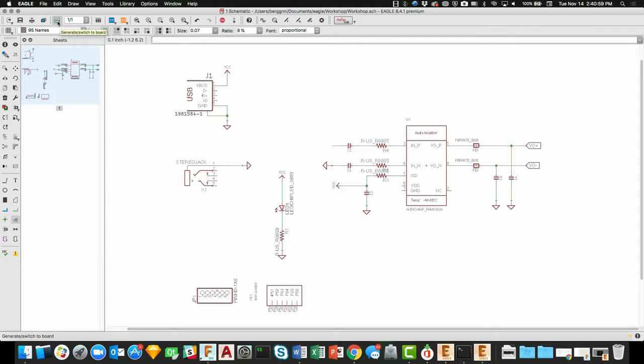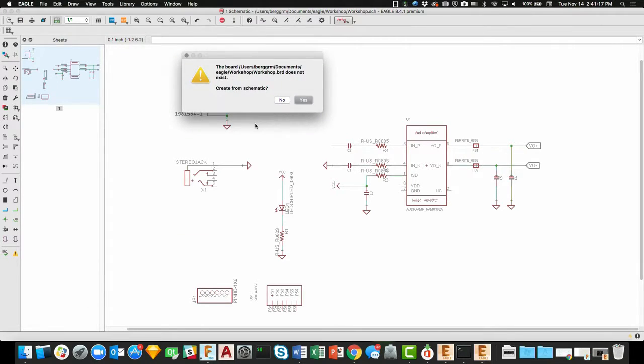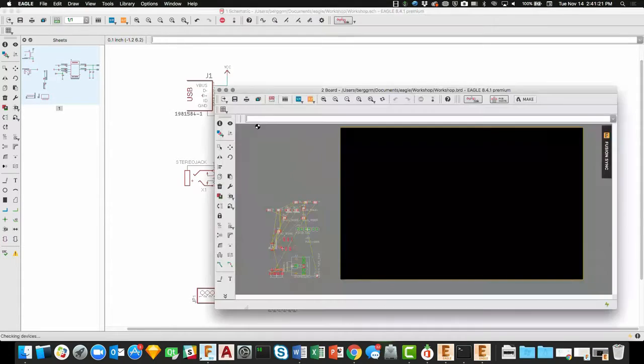It's hard to see, maybe. The high DPI screens these days make everything hard to read, but if you click this little button, it's gray and green. If you click this button which says generate, switch to board, it's going to say, do you want to create a board from the schematic? The answer to that is yes, absolutely.